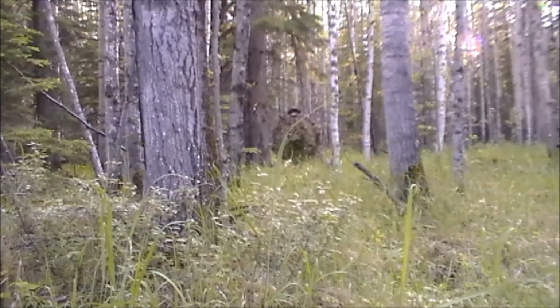Now, you can hide your movement, you can hide your shape, you can do a lot of things. And you can move around quickly, quietly, and then be able to stop and be absolutely hidden.